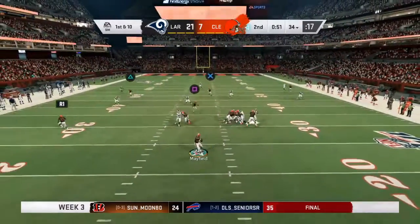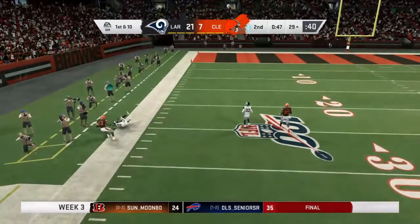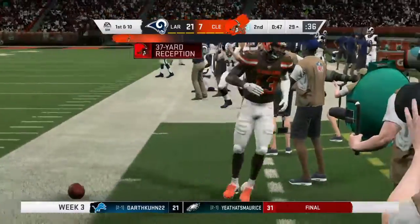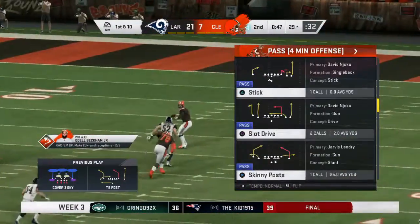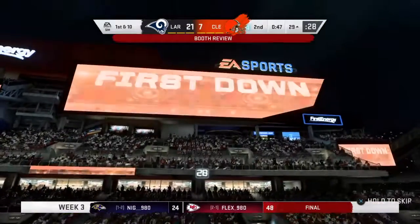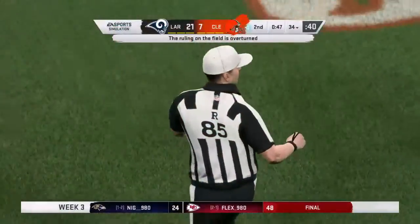Mayfield down. He's going to fire one, deep left sideline, and that's caught inside the 30. And he is out of bounds, but not before he's inside the 30. They give him a gain of 37. Obviously, they're not where they want to be right now on the scoreboard. Big plays like that, though, that'll trend them in the right direction. Yeah, a few more like that, they'll be right back in the game.